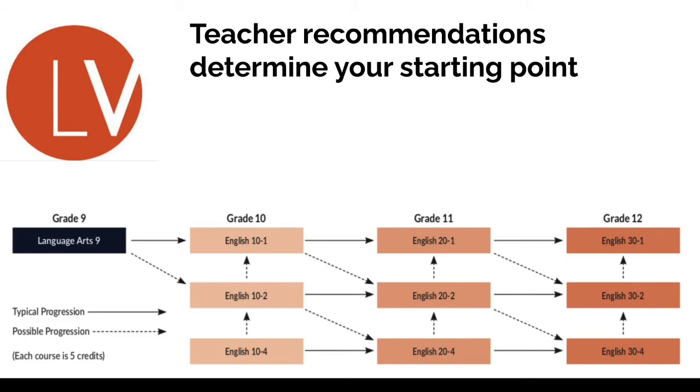The following visuals are a great recognition of the progressions that students take through high school, beginning here first with English. Know that we look at a student's grade 9 mark and then allow them to access the starting point of either English 10-1, 10-2, or 10-4.